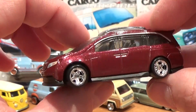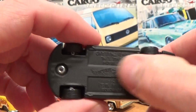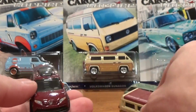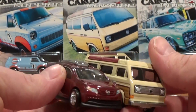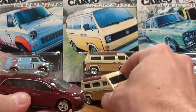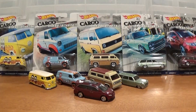But this is a really cool racing style Honda Odyssey. Nice matte finished metal base, and great proportions for these vans. They look wonderful next to each other. The cargo carriers vehicles, very impressive in my opinion.